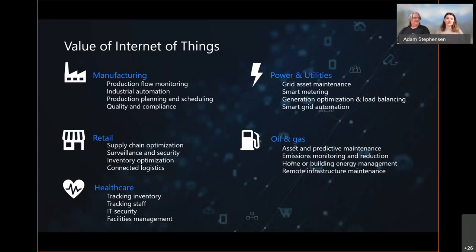Another use case, for example, in manufacturing, around compliance, is running AI models on the edge in factories. And in retail, that would be your supply chain and connected logistics.